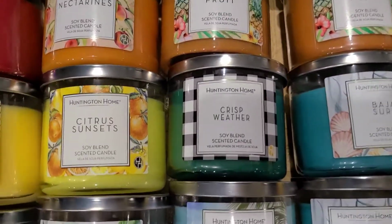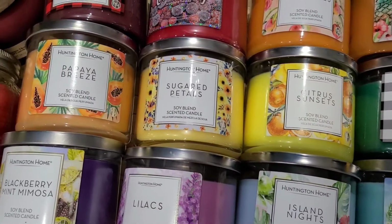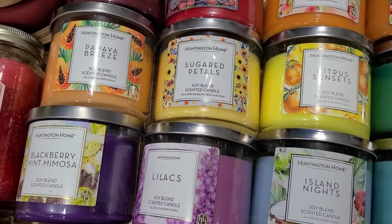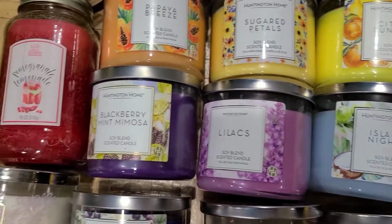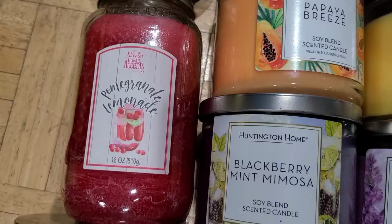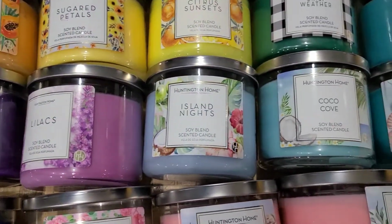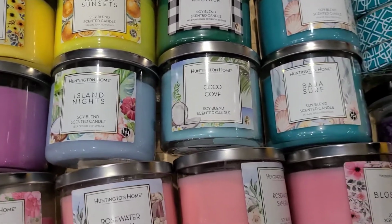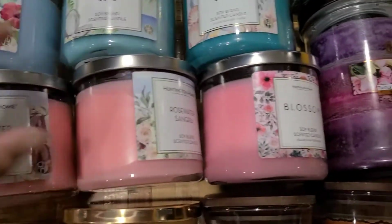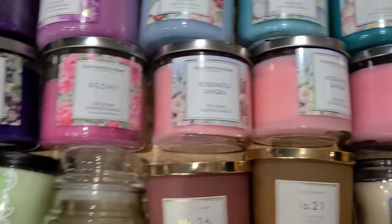Perfect for Christmas and other holidays that are coming up. So if you want to, take off the label and then reprint your own customized picture, which I do a lot for people's birthdays and different holidays and occasions. The blue ones are really nice. And then Rosewater Sangria, I didn't realize I had purchased two.